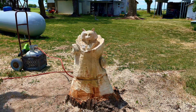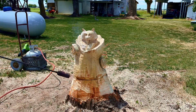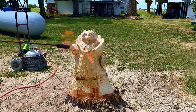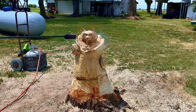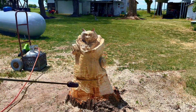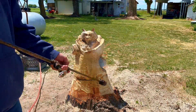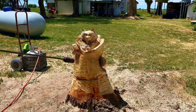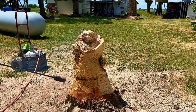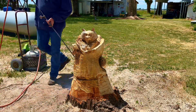Burning a rough chainsaw carving is a crucial step to enhance both its durability and aesthetic appeal. This technique, reminiscent of the Japanese art of Shou Sugi Ban, has been traditionally used to preserve wood by charring its surface. Originating in the 18th century, Shou Sugi Ban was developed to protect wooden structures from decay, insects, and fire. By charring the wood, a protective layer of carbon is formed, making it more resistant to weather and pests.